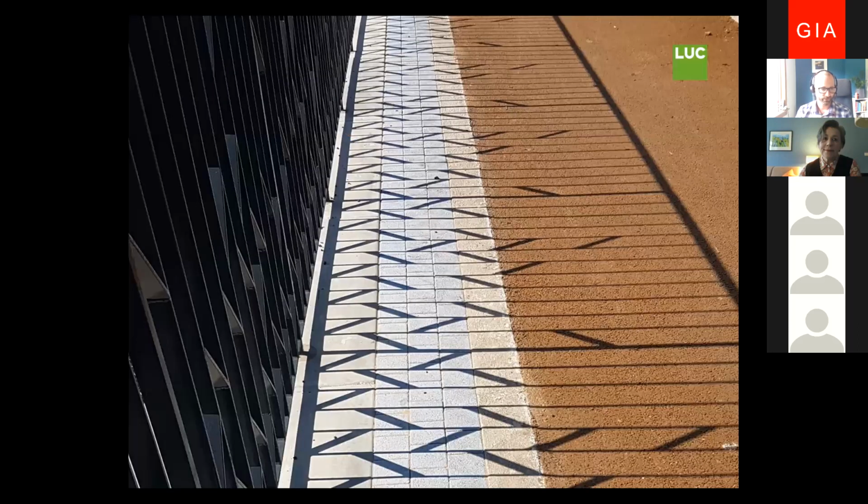And I'll just finish with a slightly abstract image of railings and paving at Garscube Link.